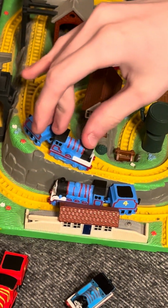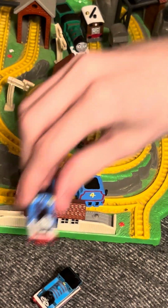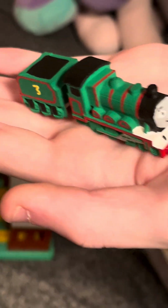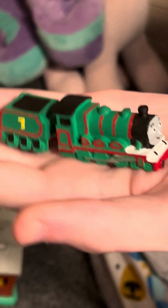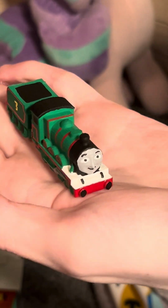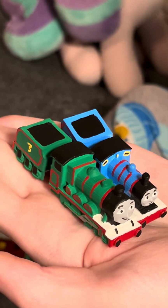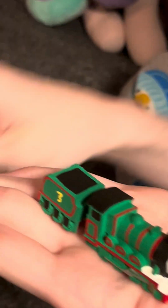But like James, Edward also fits on here. And then we have Big Strong Henry. I'm sure a lot of Henry fans would be happy about this one. Now, Henry does look a bit longer than Edward and James, and a bit longer than the smaller version of the 3D printed Henry with the paper face.